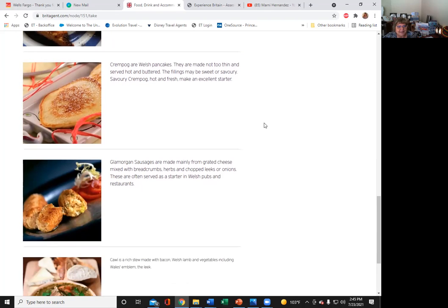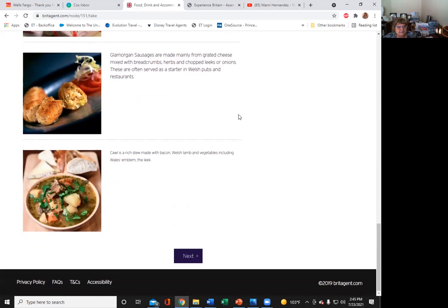Crempog are Welsh pancakes. They are made not too thin and served hot and buttered. The fillings may be sweet or savory. Savory crempog, hot and fresh, make an excellent starter. Glamorgan sausages are made mainly from grated cheese mixed with breadcrumbs, herbs, and chopped leeks or onions. They are often served as a starter in Welsh pubs and restaurants. And cawl is a rich stew made with bacon, Welsh lamb, vegetables, including Wales' emblem, the leek.